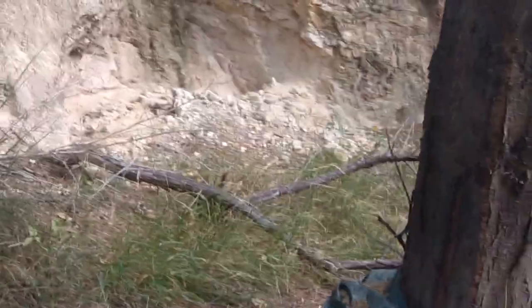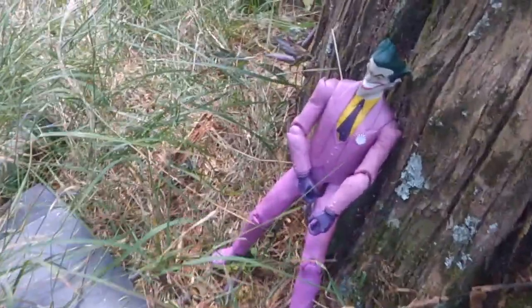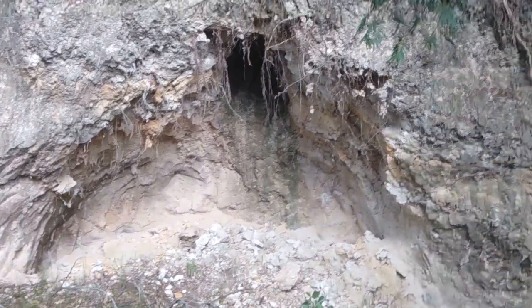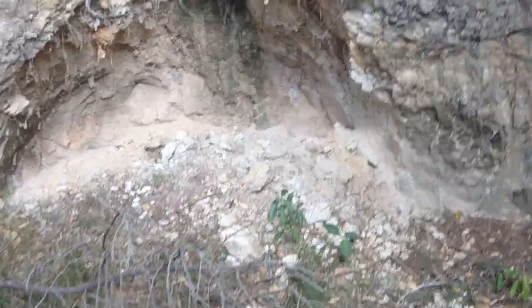You can hear the traffic nearby. It's a great little campsite here. Again, somebody's left their tarp up. Here's the guardian. Guardian of this campsite. A few excavations. Maybe that's for a fire or something. Who knows? Nice little area though.